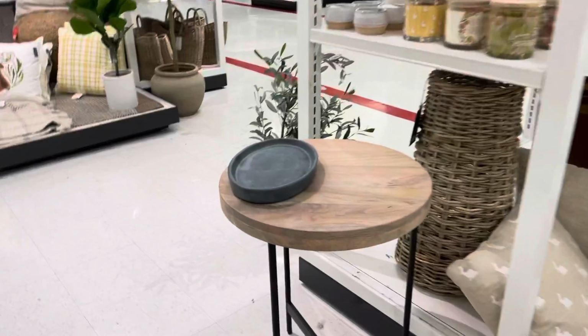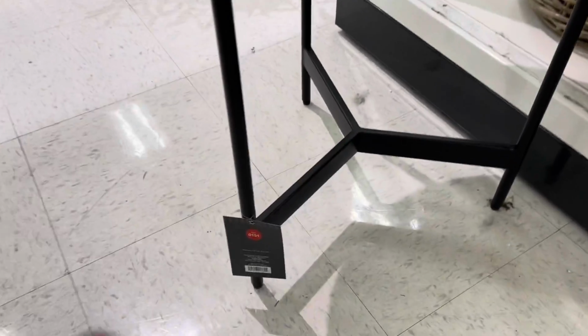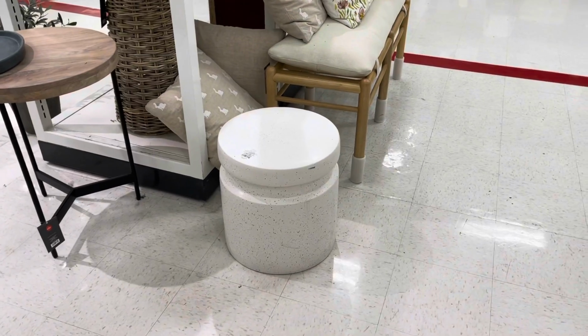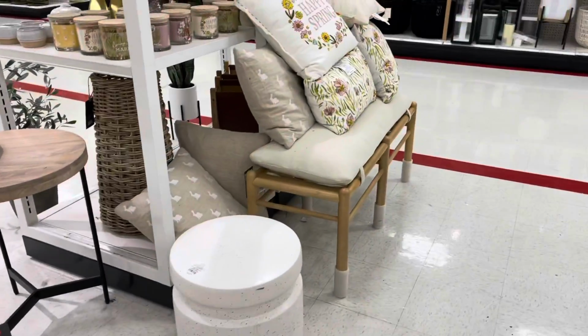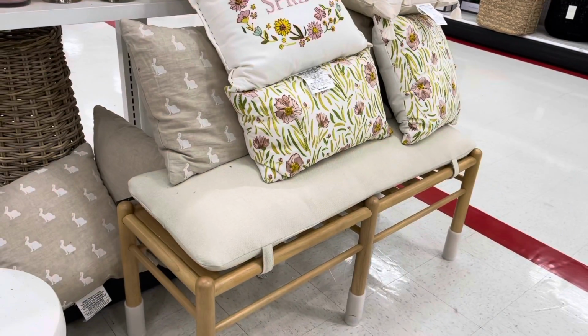Guys, really quickly. So they have this little side table. It's wooden with black legs. $50, which is not bad at all. They have this little ottoman. Super nice. It's like a little wooden piece. Love it. Okay, let's go check the prices of all these items so we can see what we're really taking.